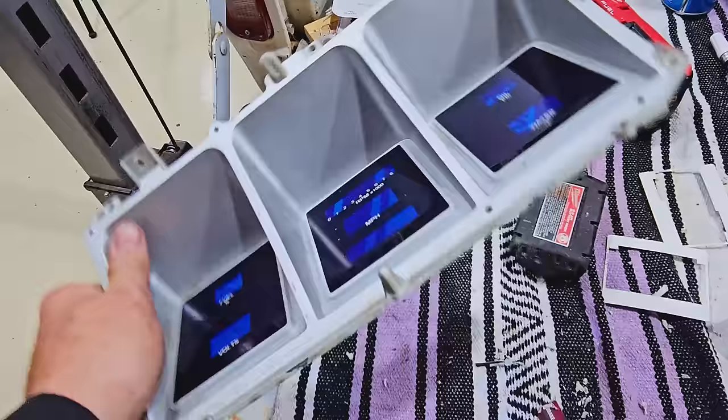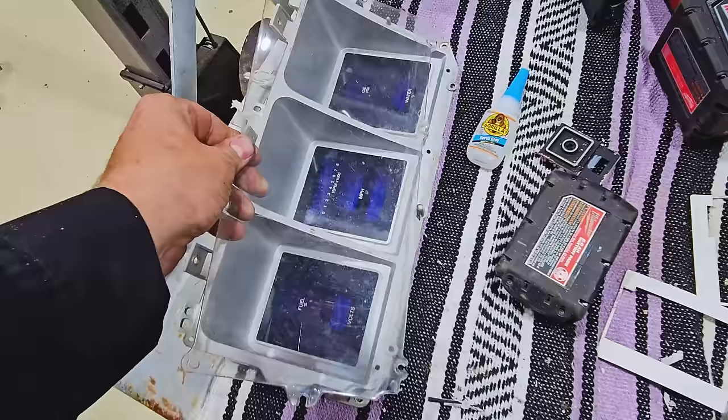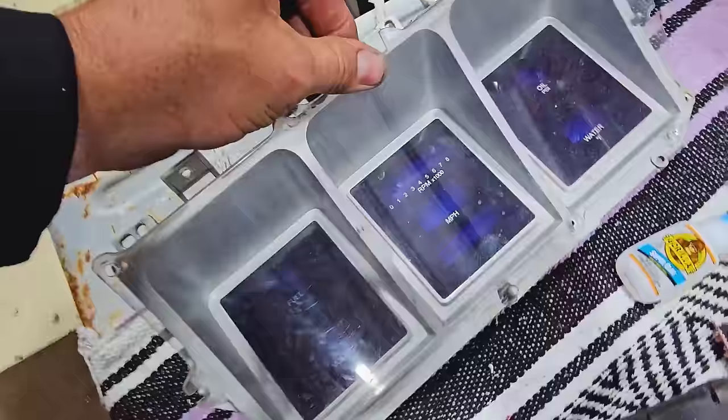Gonna focus on getting pork sandwiches. This cleaned up. So we can get this back. See how she's pretty filthy.